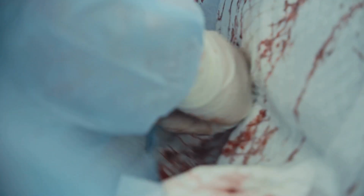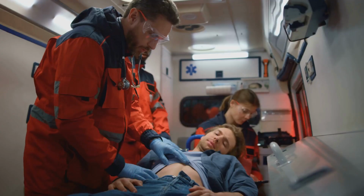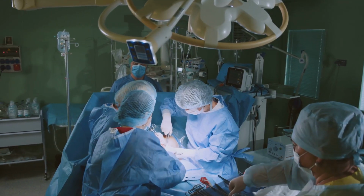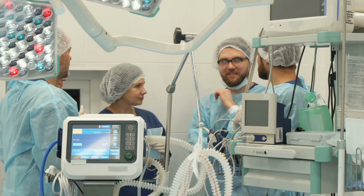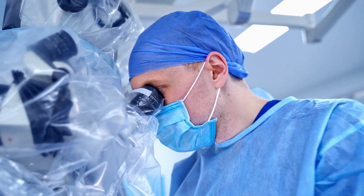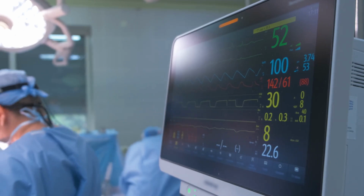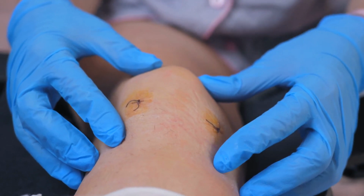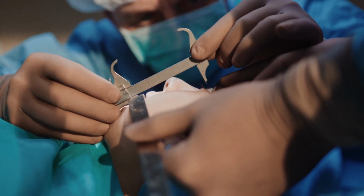The team is always prepared for emergencies like bleeding or airway loss. Clear plans and experienced teamwork make all the difference. Vigilance and communication are the foundation of safe tracheostomy care. After surgery, the first 24-48 hours are critical for monitoring complications like bleeding, infection, or tube dislodgement. Regularly check the stoma for redness, swelling, or discharge, and ensure the tube is secure.